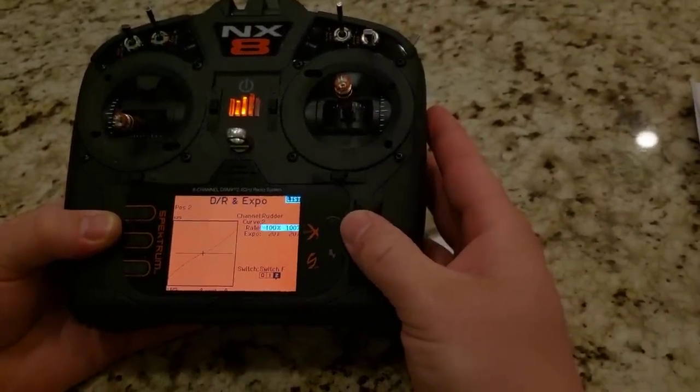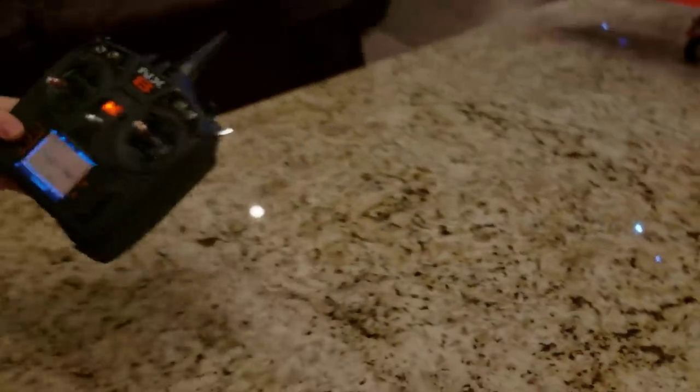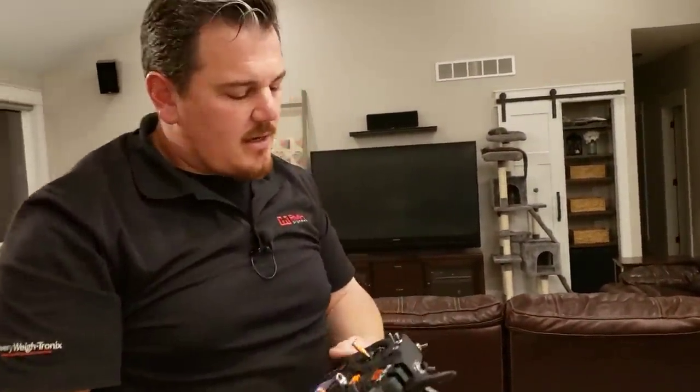The idea is when you're done with your initial flight. Okay, so now that's all set. I want to go into the middle. Throttle cuts on. Everything is ready to rock and roll. I think what we're going to do tonight is we're going to go outside because it's dark, and we're going to do some taxiing in the dark so you can see how awesome it looks. You've already seen it fly, but you may not have seen it out in the dark. So we're going to do that next.